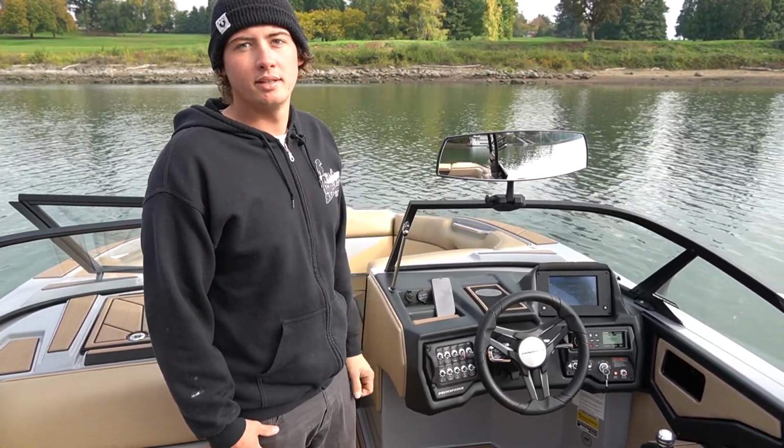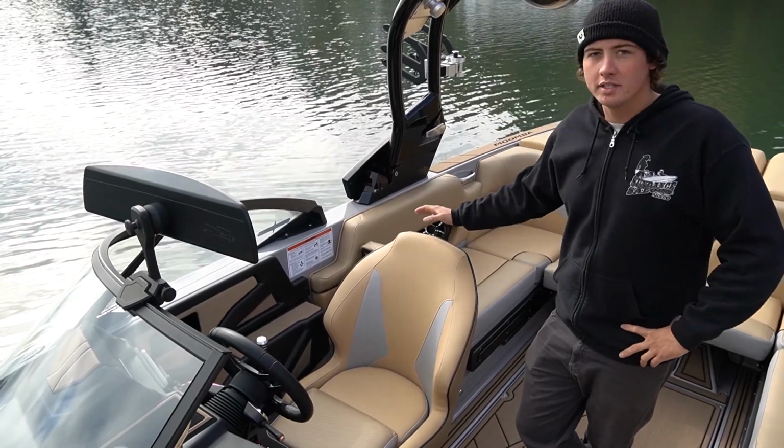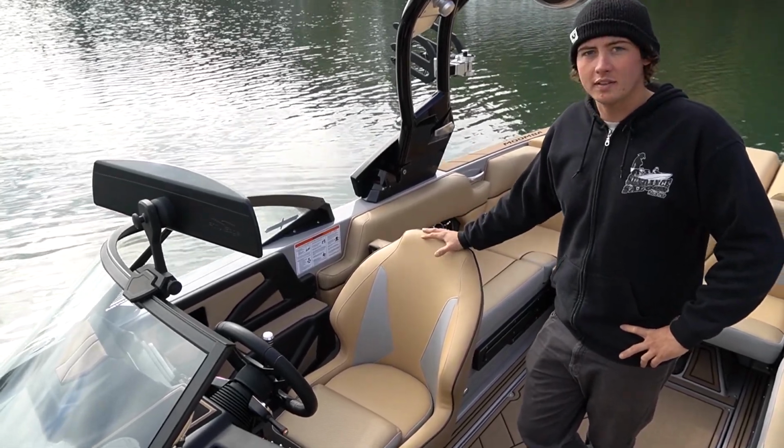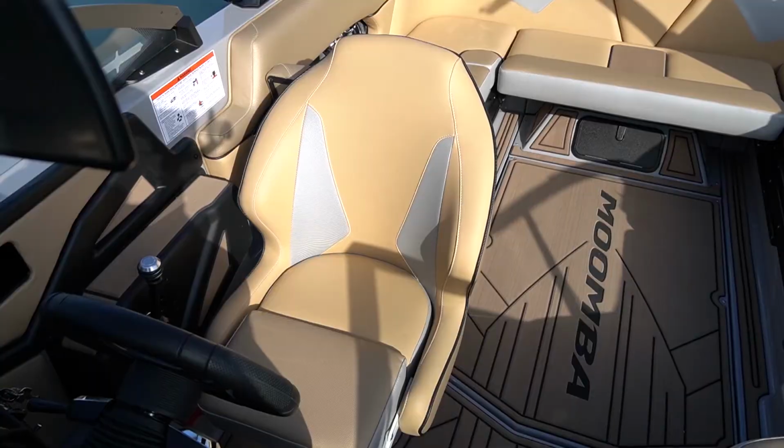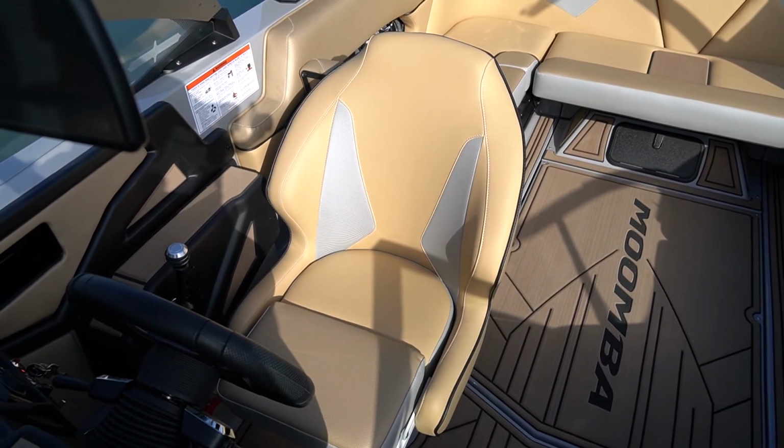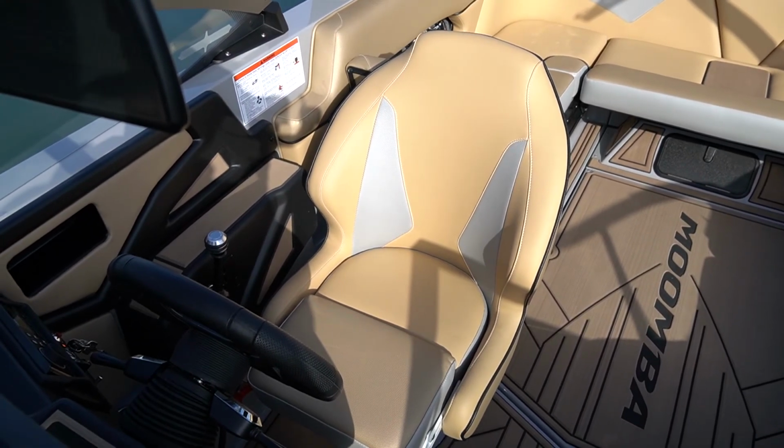So looking at the driver's seat on the boat, it's been changed as of last year. They have the standard bolster, which they've always had, but they're also optioning it with an up and down adjustment. So now you can raise the seat up and down.